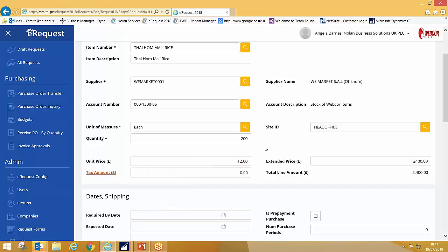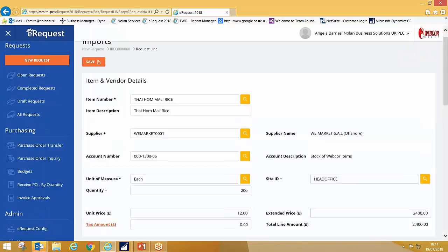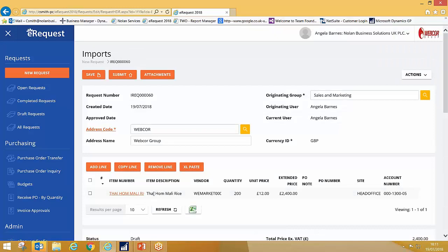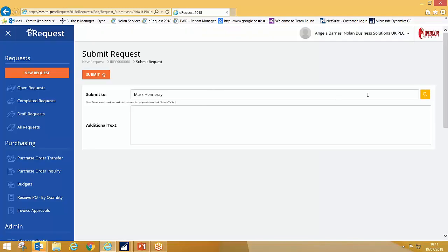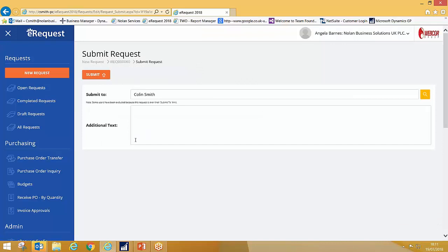There's no VAT on this particular purchase as it's food and it's overseas. We're going to require these by the 27th of July. Okay, so Angela can save that order and she can submit that order. In this case, I'm going to select myself. So she'll submit it to me for approval.